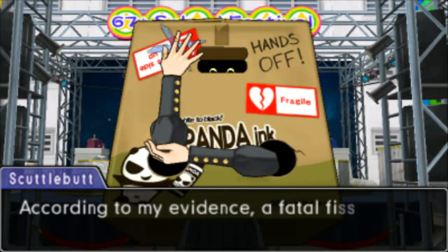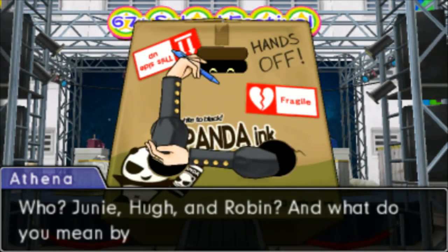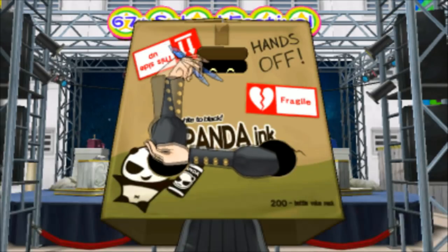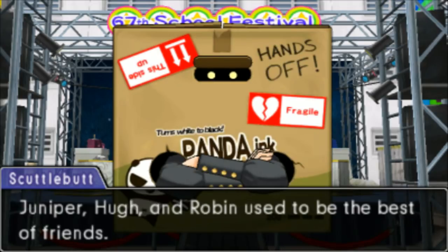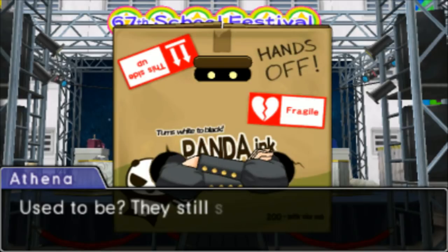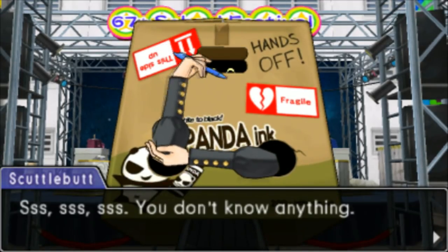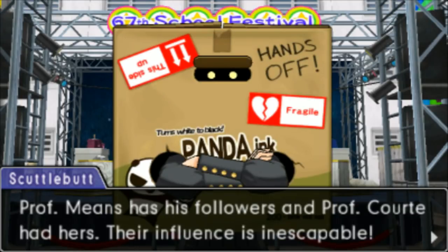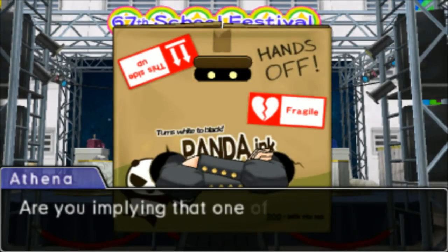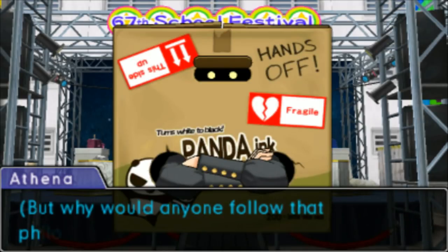According to my evidence, a fatal fissure has opened between the three of them. Who? Junie, Hugh, and Robin? And what do you mean by fatal fissure? Juniper, Hugh, and Robin used to be the best of friends. Used to be? They still seem to get along fine to me. I did sense some discord, though. You don't know anything. Prof Means has his followers and Prof Court has hers. Their influence is inescapable. Are you implying that one of them adheres to that extreme idea you and Professor Means have? But why would anyone follow that philosophy?